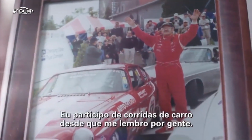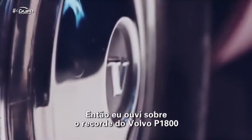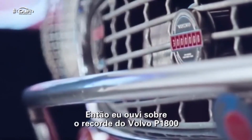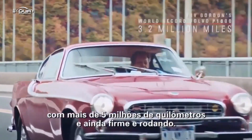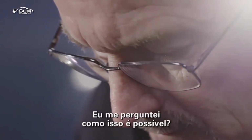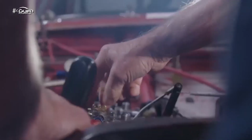I've been racing cars since as long as I can remember. Caring for them, studying them, pushing and testing them. So when I heard about the record-breaking Volvo P1800 with 2.7 million miles, which now has over 3.2 million miles and is still going, I wondered, how's it possible? How does a car stay on the road 20 times longer than the average car?